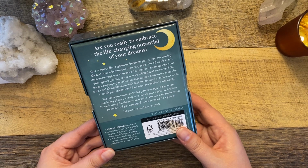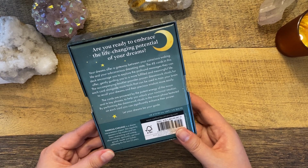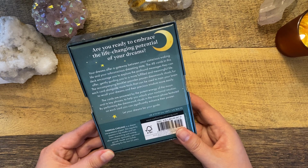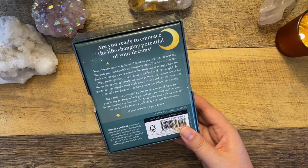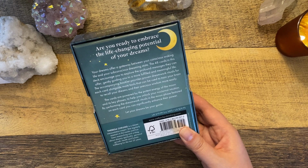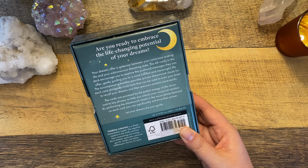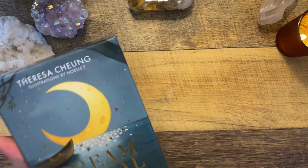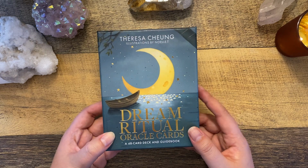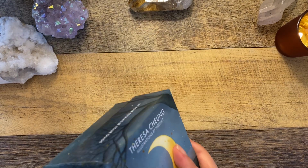The cards are powered by the potent energy of the moon and its key phases to help you unlock your nocturnal intuition. By performing the dream work rituals in the moon phase featured on each card, you can significantly enhance their power. Let your dreams be your guide. So I'm really curious about this. This was on my wish list, and this was also sent to me for review. So I'm just really curious about this one.